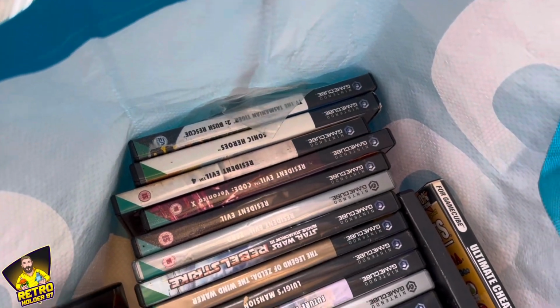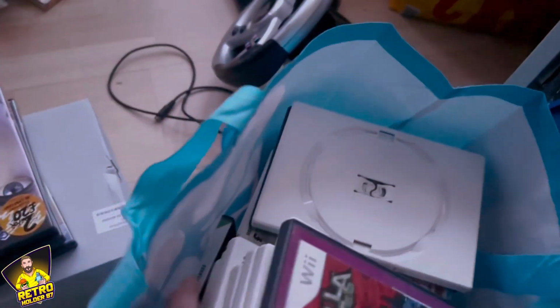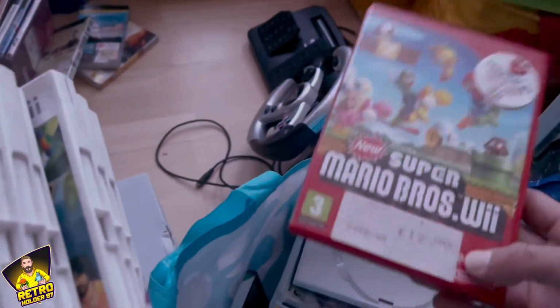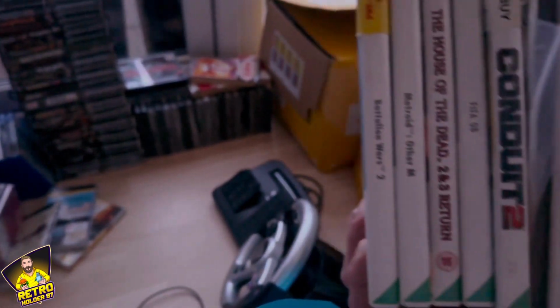Next to that, we've got all miscellaneous leads that we've still got to match up with. And then let me pull this bag out. We're still going with all the games. Look. All these. That's all the Wii games, half should I say. Super Mario Bros. That's the other half of the Wii games.